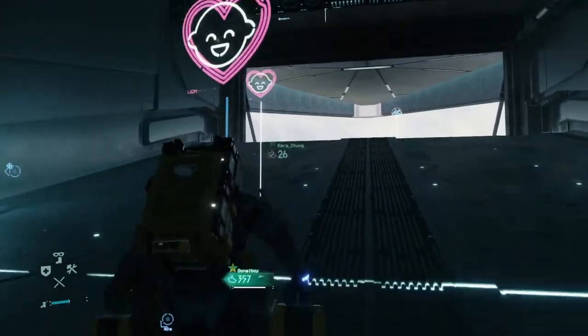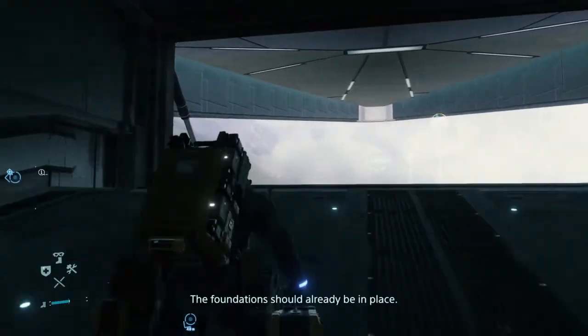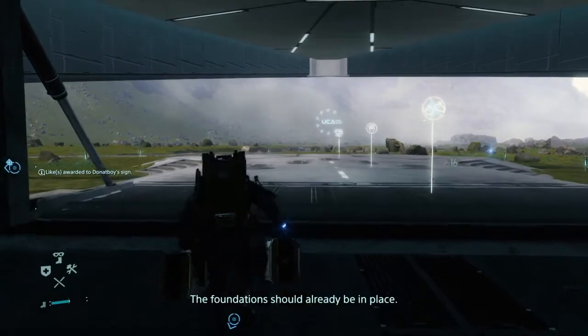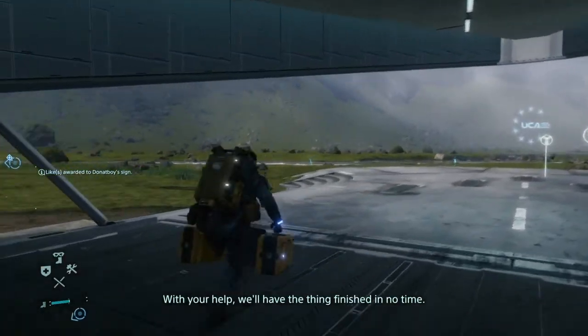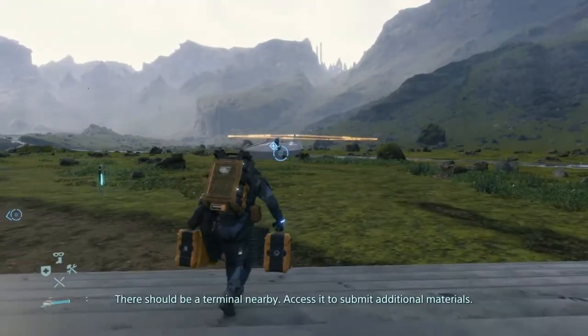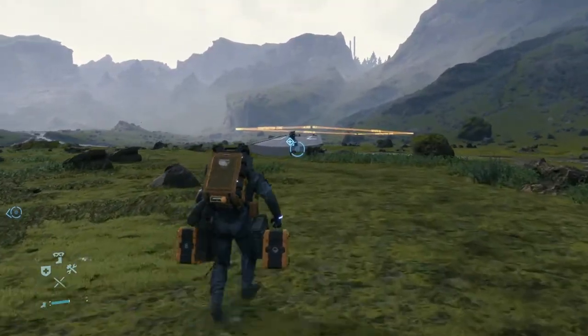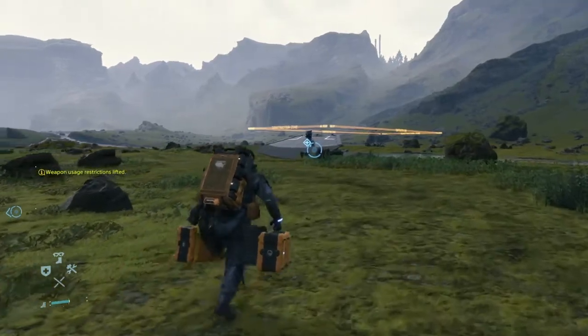Okay, Sam. Make your way to the designated construction area for the bridge. The foundation should already be in place. With your help, we'll have the thing finished in no time. There should be a terminal nearby. Access it to submit additional materials. Weapons restrictions lifted.